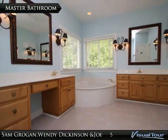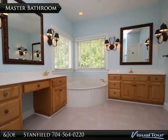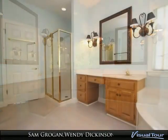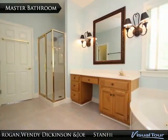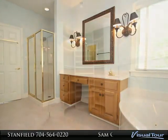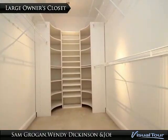The master bathroom features tile flooring, dual vanities, dual corner windows, recessed lighting, and jetted garden tub. It also features a separate walk-in shower and water closet. And the large master closet has been upfitted with custom shelving.